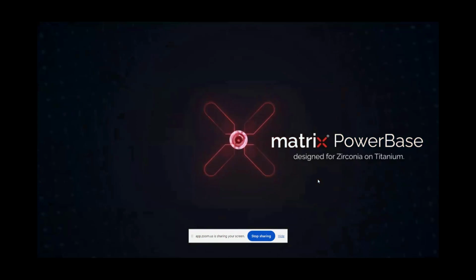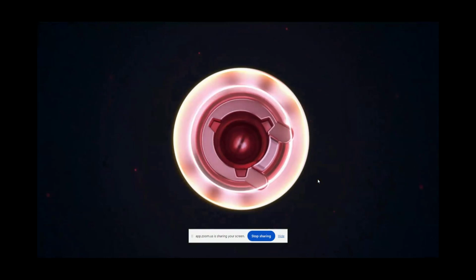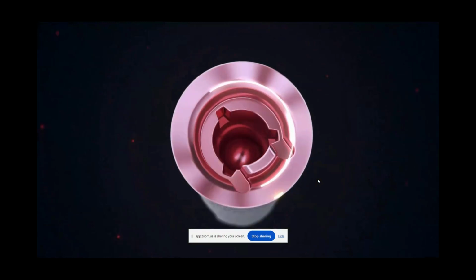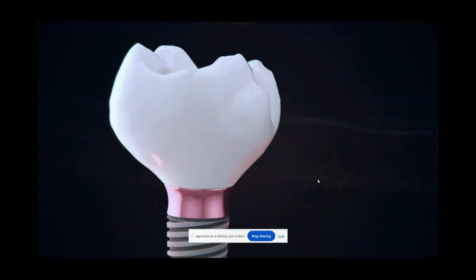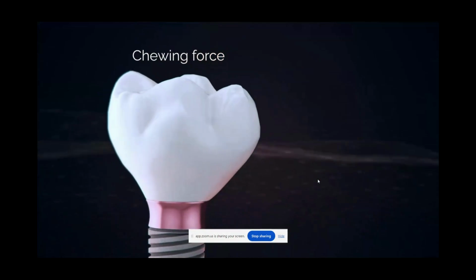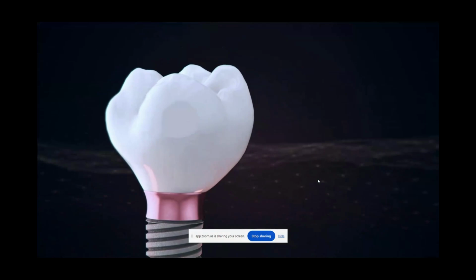So as I mentioned, the matrix is great. You already saw this video. I'm not going to bore you with it again. I love every aspect of this implant, how everything locks in. And I'm hoping that we can do this with the zygomatic implants to counteract any heavy chewing forces.